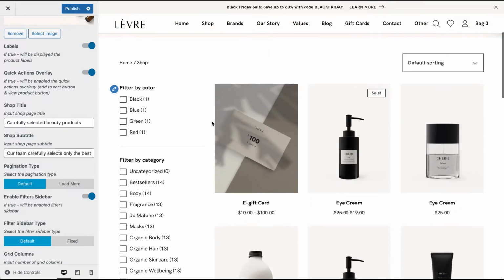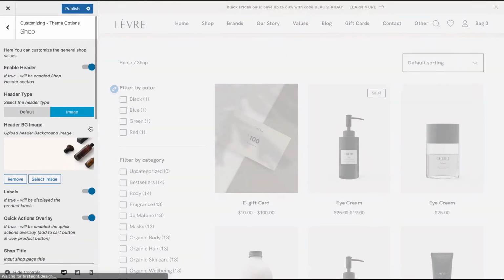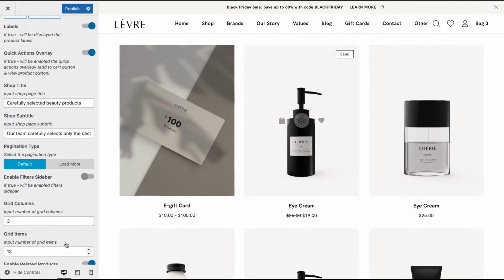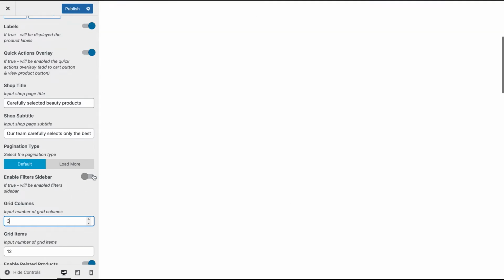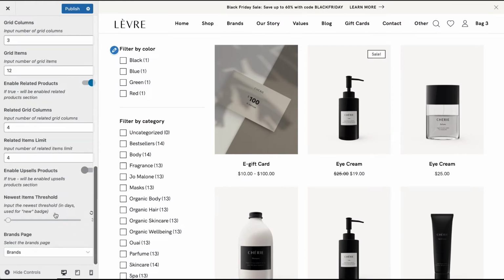In this example, I have filter sidebar. I can hide it. Now it's hidden, and again, if the sidebar is hidden, I would suggest to switch to a 4-column product grid. So let's leave for now a filter sidebar as in the example. Here I can also enable upsell products.